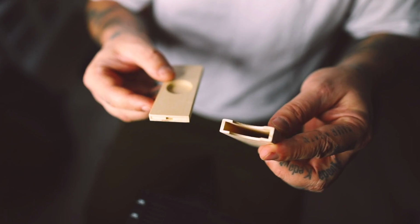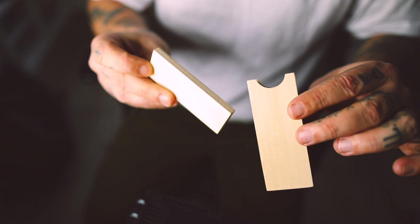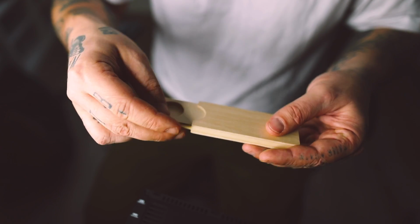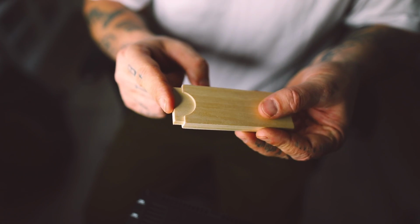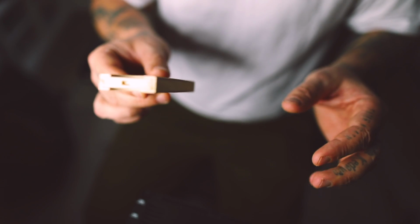Here's one of the smallest box puzzles, one of the simplest, but also a magic trick. Check this out. So there's nothing in here, and obviously there's nothing in this little slit here. Nothing to be seen on either side of these, which is pretty normal. However, if you put this little piece of wood inside this one, now, nothing's gonna happen at first. You're not gonna really hear anything.